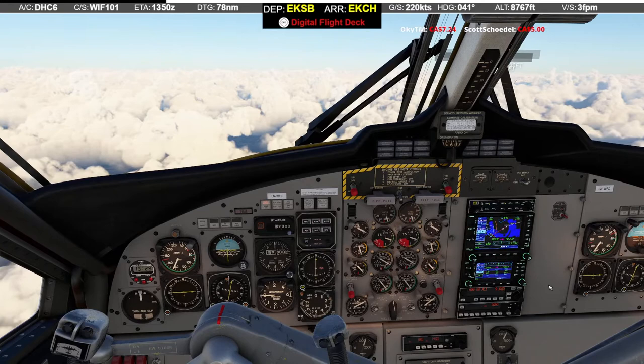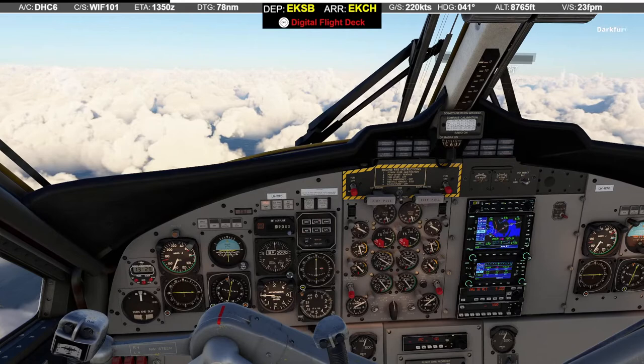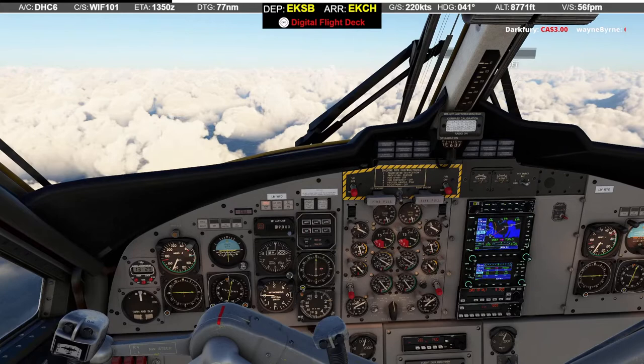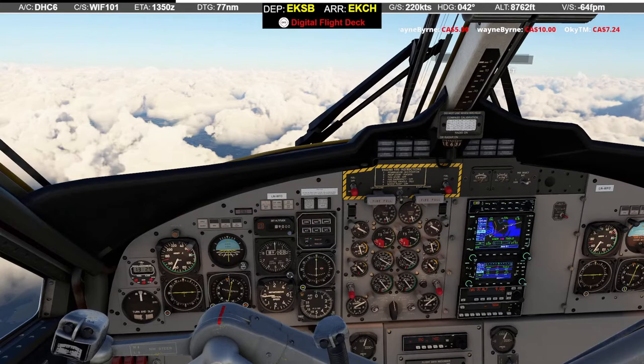Seven miles from Tudlow, and then we're going to be on to the arrival into Copenhagen. Platform altitude for the ILS is 3,000 feet, and they want us at 3,000 by the VOR, so we got 6,000 feet to go down. So we'll start that about 20 miles out.